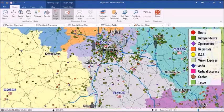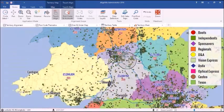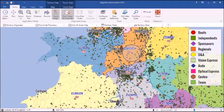Take this territory, which is Birmingham, sitting next to a territory in Leicester, which has quite a few more. So let's do this again here. And you can see as I do the touch align, the numbers change. So you're getting instant feedback as to how it's changing. So touch align is probably the easiest way to make changes. It's almost therapeutic to make changes.